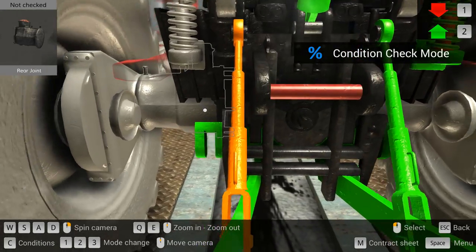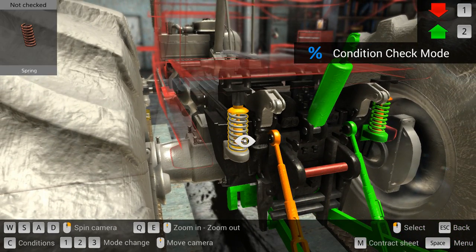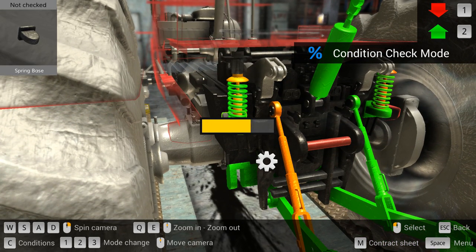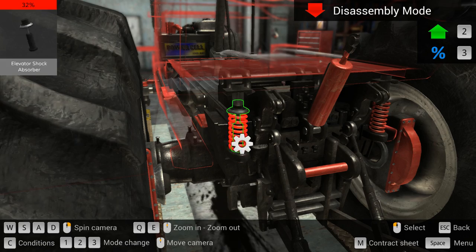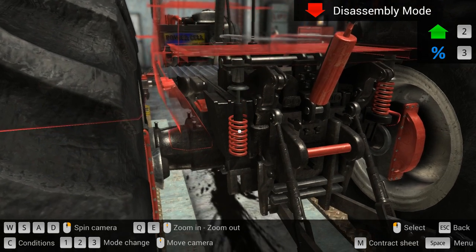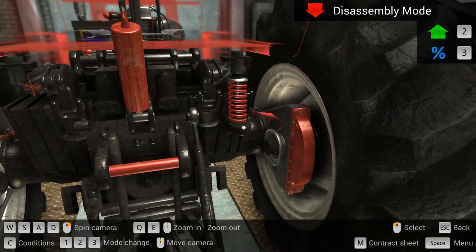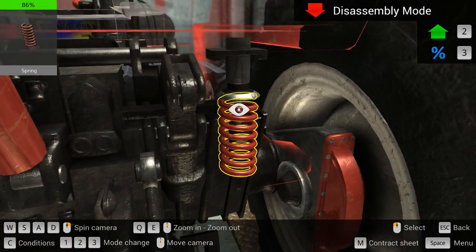Probably the other side, too. Oh, see, something else. Aha. Bet you this one's red. Oh, yellow. Okay. Come on, I just want the spring. Hello. Well, there we found some more problems. Okay. Trying to get the spring. There. Goodness. Haven't done too much 3-point hitch repair stuff.